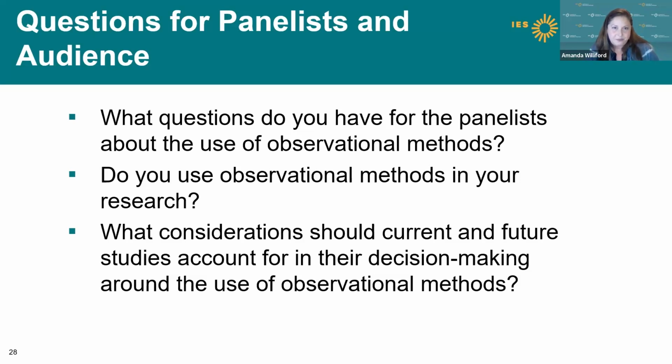I appreciate that nuanced approach to being able to incorporate feedback from multiple informants, because kids can behave differently in different settings and with different people. And so that's valuable information to see the whole child.